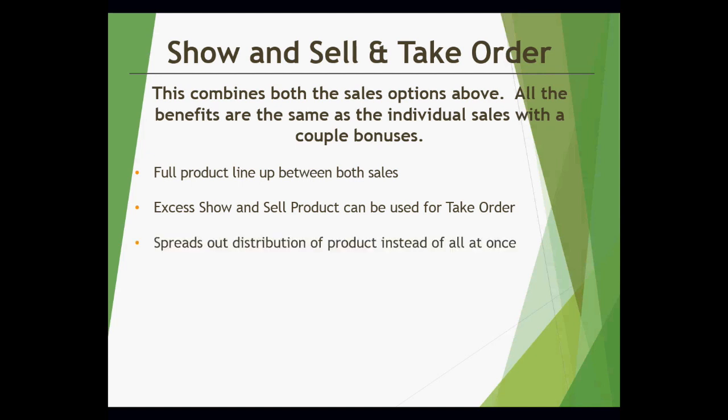This also allows you to spread out the distribution of product. If you only do take order and you have a really successful sale, it means in November you're going to have a lot of product that you're going to have to try to deliver all at once. By utilizing both types of sale, it helps to spread out that distribution so that you're not sitting on a substantial amount of product at any one time.